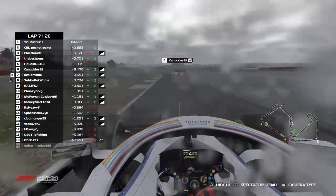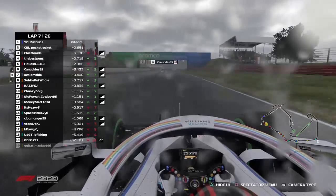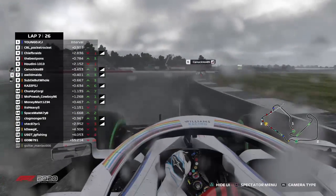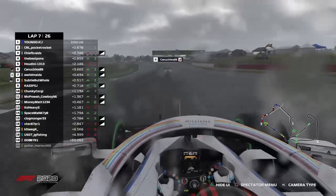You can see getting close. If Maida can nail his exit down this hangar straight, he might be in position here. Charging down, here we go. It's not going to be close enough though, as it's still going to be Knuckles hanging on to that P6, but for how long though?